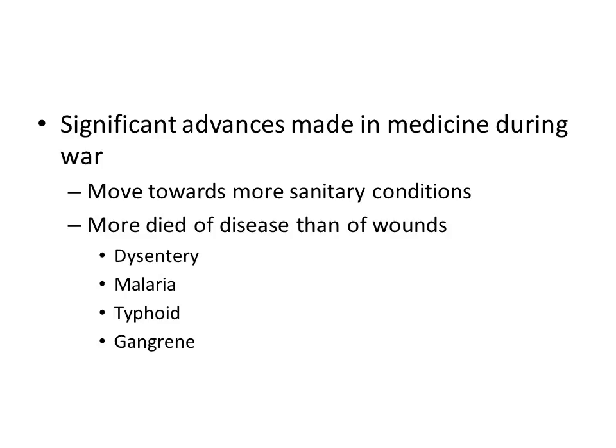There are also significant advances made in medicine during the war. There's a move towards more sanitary conditions, because during the war, more people died of disease than of wounds. People were dying of things like dysentery, malaria, typhoid, gangrene. These were generally brought on by wounds. For example, if you were wounded and you got shot, the treatment you received generally caused gangrene to set in, and the gangrene was what actually killed you, not the gunshot wound.